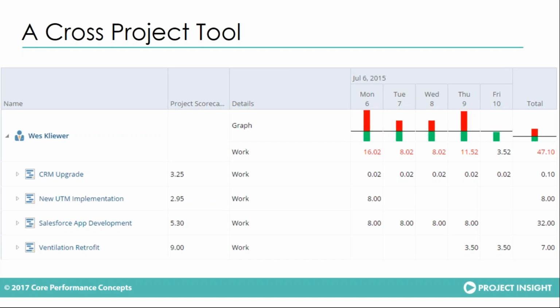My attitude toward a tool like Project Insight is you get your project managers putting their schedules together. Their job is to manage their schedules. They should be detailed schedules. They should have their deliverables. They should break down those deliverables into the specific tasks. They should have people assigned to those things. They should be updating it as things change. They should have their critical path defined. That's what you want them to do.